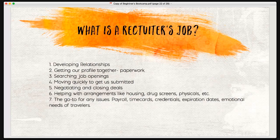So what is a recruiter's job? Different companies, it's going to be different. But at the core of it, they're the ones that are putting our profile together, our paperwork. They're developing a relationship and a bond with us and helping us navigate how this whole thing works. They'll be the ones on the computer, scanning jobs, searching jobs. So we're going to want someone that's hustling, that knows what we want, that listens, that's keeping an eye on as these jobs come up.